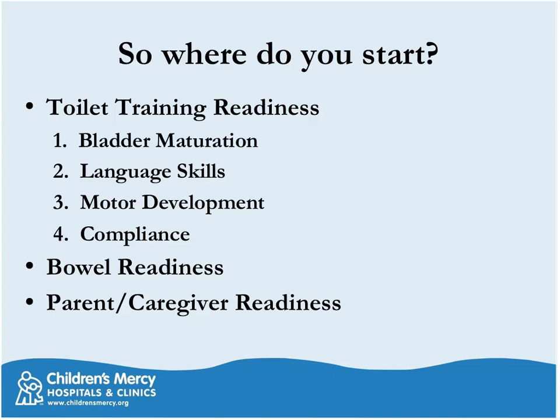Language skills: it helps if the children have names for what we're talking about. I usually say don't teach the child to urinate and defecate, because they might be 5 years of age before they can actually say urinate and defecate. So they may go poo-poo, they may go pee-pee, whatever your culture and your family dictates.